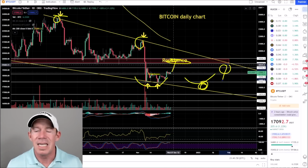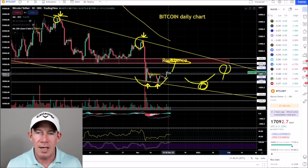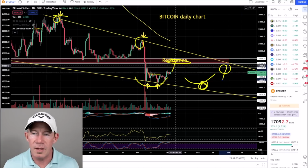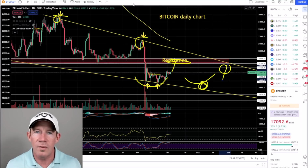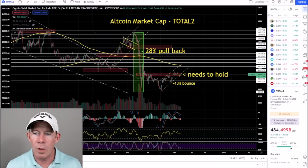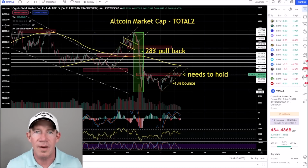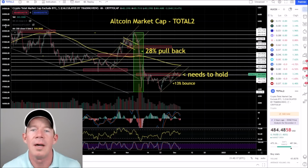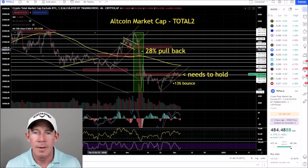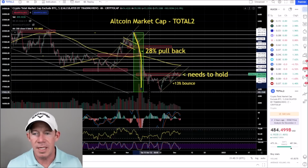But again, if Bitcoin can just start working higher, we can get a lot of good gains out of these altcoins, because, and I'll show you in just a second what these altcoins do, these small caps are crazy, parabolic price action. The total altcoin market cap: you take the top 125 altcoins and you add up their total valuation. That's this chart. So you have top 125 altcoins drop 28% here.